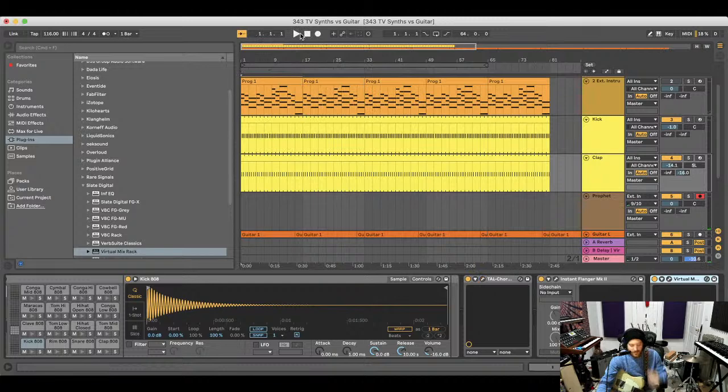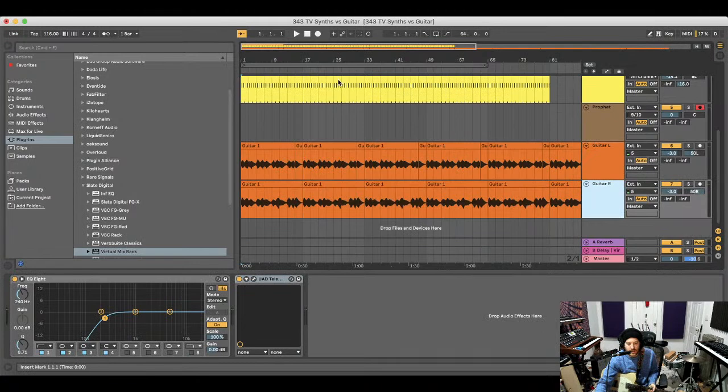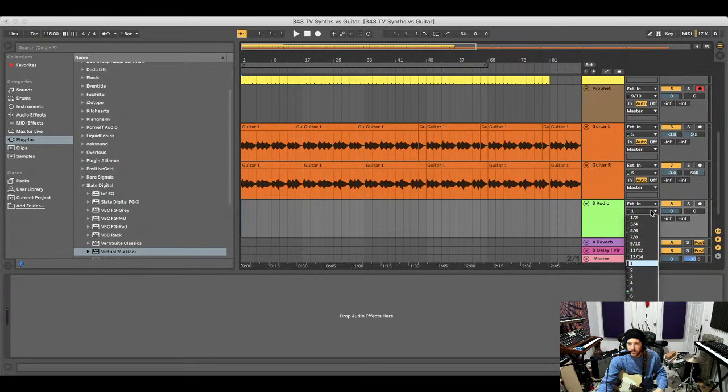So let me... I'm going to add some more guitar in. Actually, I just got an idea for some guitar line. This time I'm going to turn all the reverb off. Turning on my phaser pedal so I get that funky energy going.